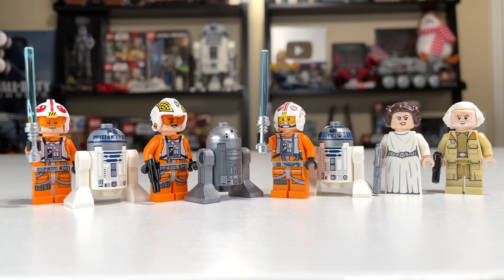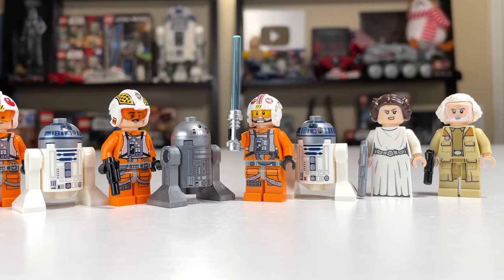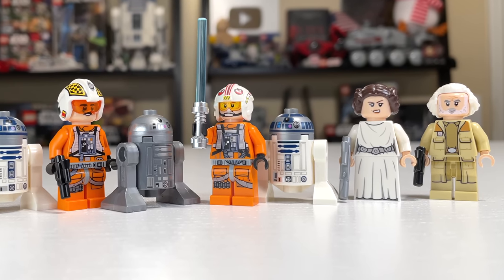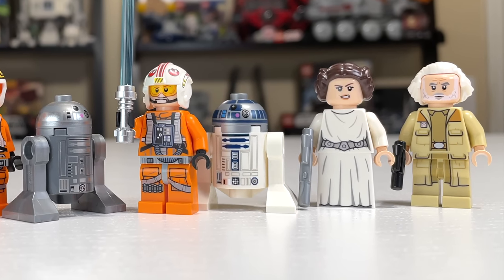We also have another R2-D2, whom I believe is going to be unchanged, a Princess Leia that was previously only in a $200 set, so that's nice to see, and General Dodonna, who is exclusive to this $50 X-Wing, at least as of the time of recording this, although I doubt we ever see him in another set, as this is the first time we've seen him and it took 22 years.